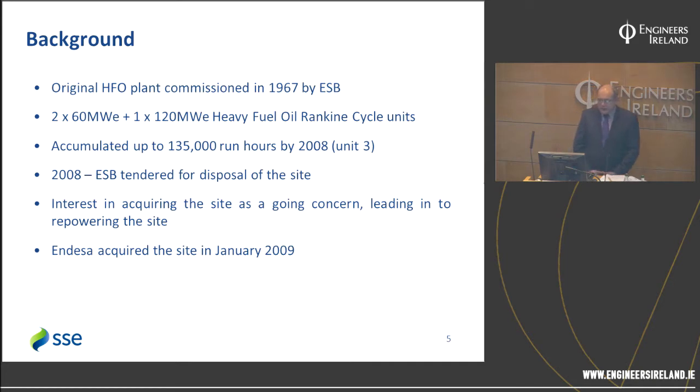And in 2008, as part of the moves towards market liberalisation, ESB was required by the Commission for Energy Regulation to move towards the disposal of a number of its generating assets. And ESB tendered for disposal of the site with a number of other assets, which included Tarbert generating station and Rhode and Tonamore peaking plants. So there were four assets for sale at the time.